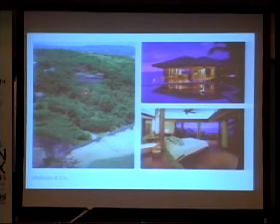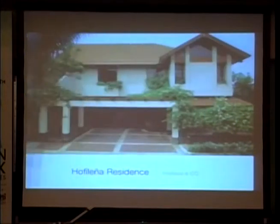Now, the house itself was designed as two separate structures. The first pavilion you see here is a living room, the other pavilion is a dining room, and the entire ground floor underneath is actually the bedroom. Built on the cliff overlooking the ocean, actually set for a very dramatic feel. Now, this is actually on a smaller scale, on a 400 square meter lot.